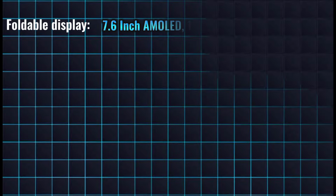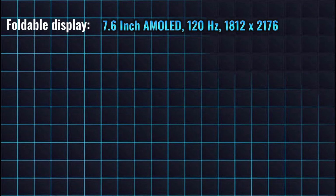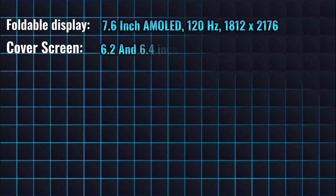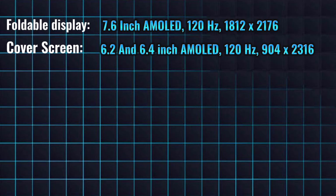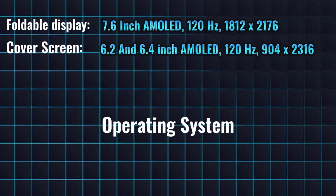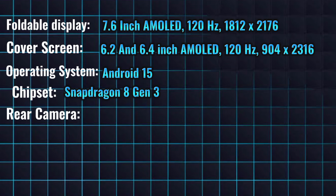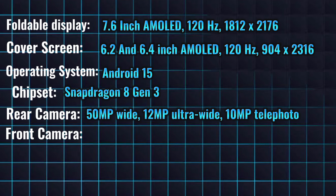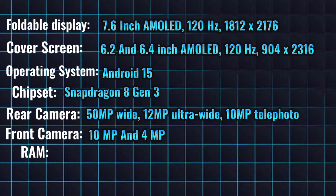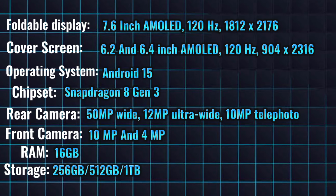Foldable display: 7.6-inch AMOLED, 120Hz, 1812x2176. Cover screen: 6.2 and 6.4-inch AMOLED, 120Hz, 904x2316. Operating system: Android 15. Chipset: Snapdragon 8 Gen 3. Rear cameras: 50 megapixels wide, 12 megapixels ultra wide. Front camera: 10 megapixels and 4 megapixels. RAM: 16 gigabytes. Storage: 256 GB, 512 GB, 1 terabyte.